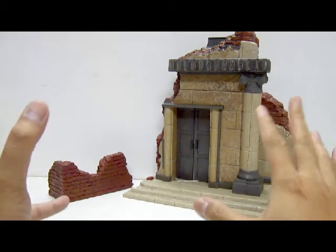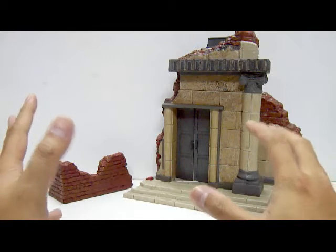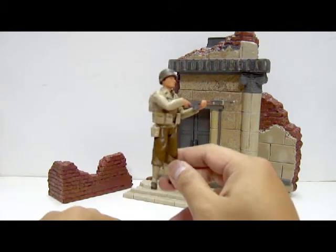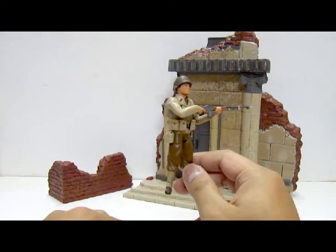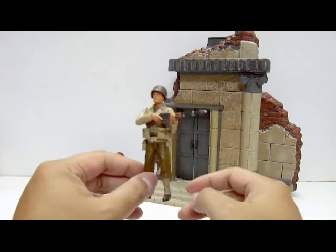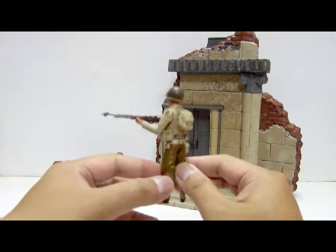The playset is in 1/18 scale, which is compatible with your 3¼ inch figures, and in this case the packaging comes along with a 3¼ inch figure of the Allied Soldier. The soldier has been fully equipped with all the accessories, which I neglected to show in the first part of the video. All the pouches have been placed on, the water canteen, and he's equipped with the Browning light automatic rifle there. Very nice.